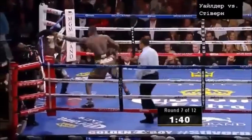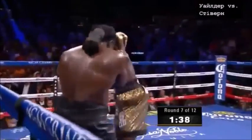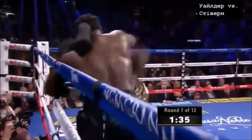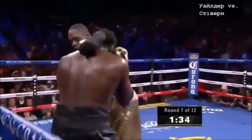Now, he does have to be careful the way he came in there because Stiverne had that overhand right. And that's something Deontay Wilder needs to be careful of in the future going forward. But like I said, you're seeing Deontay Wilder go crazy on him once again. You don't wait on Deontay Wilder. That's just not a good tactic.